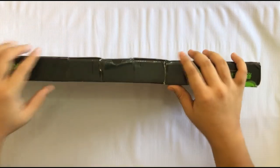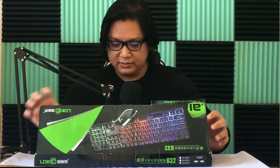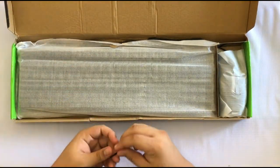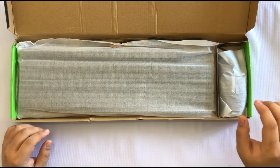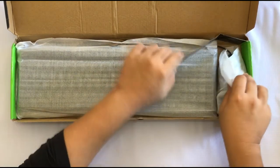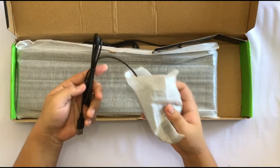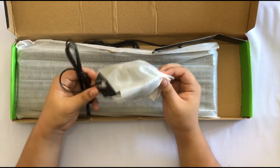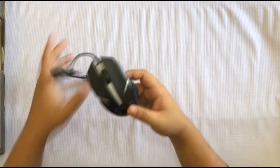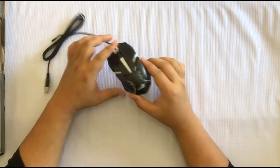The sides, of course, ripped right here. Let's just open it. Yeah, messed up box from Lazada. Hope the product isn't. What's this? All right, first, the mouse. What does it look like? What is this? Ugh, terrible wrapping. The side first. Okay, the mouse, it says LDK.AI right there.